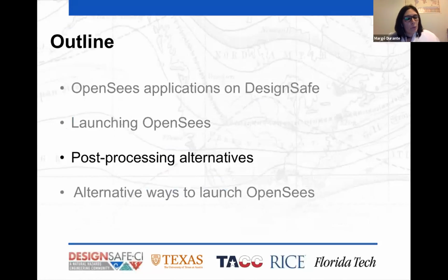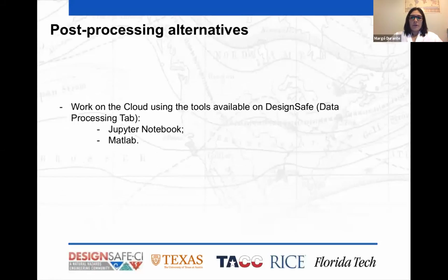At this point, once we have all the analysis results from OpenSees Express and also from OpenSees MP, we can take a look at all the different post-processing alternatives. First of all, if we want to work on the cloud, we can use the tools that are already available on DesignSafe under the data processing tab. In particular, you can use Jupyter Notebook or Matlab. Or there is always the alternative to download all the outputs and post-process the data locally.